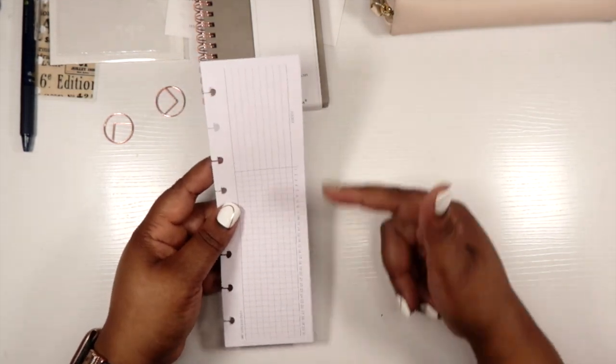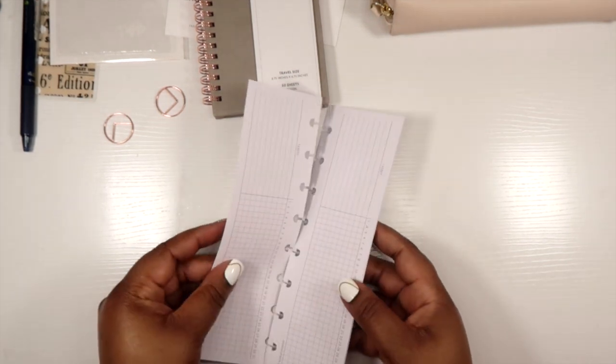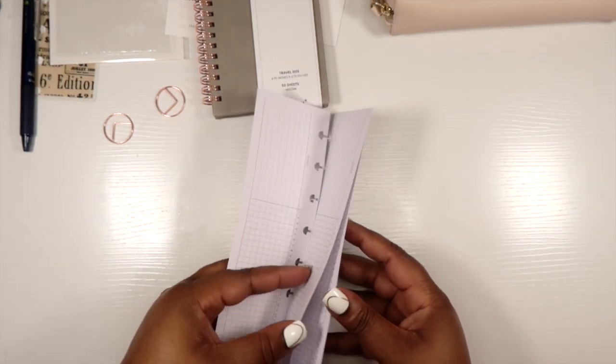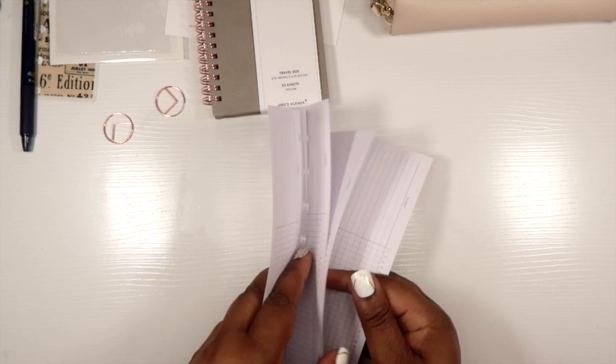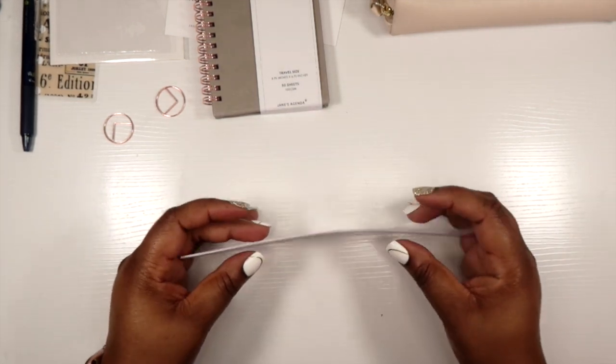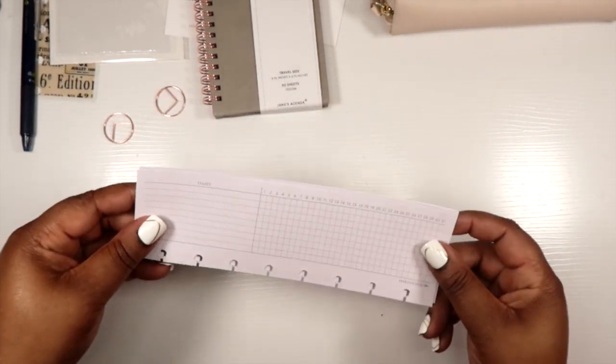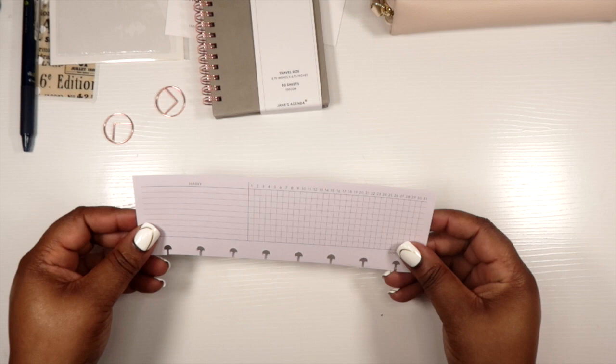So we've got 1 through 31, and then we've got a section for you to track your habit. And they're double-sided. So we've got 1, 2, 3, 4, 5, 6. So there are 6 double-sided. You've got enough for the entire year. So this is this month's tip-in, which is a monthly habit tracker.